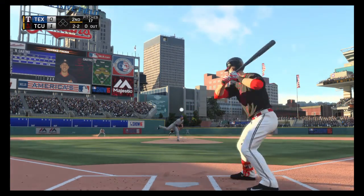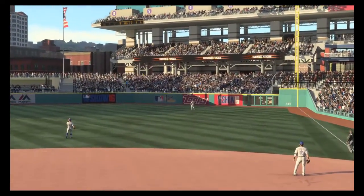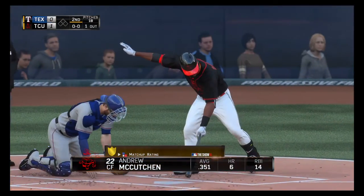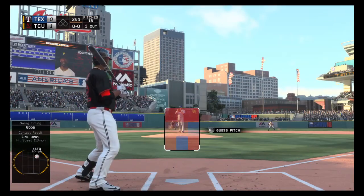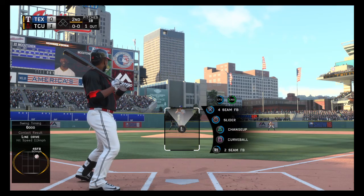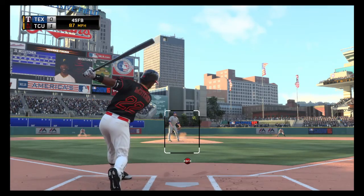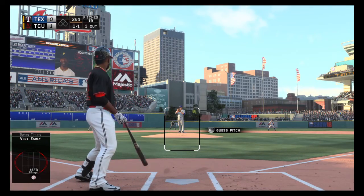Oh, come on. He pulls this one into right, but this is right at him in right field as he hardly has to move to take it in for the first out. Andrew McCutcheon settles into the box for his first chance. First pitch hack in here, and that's the first strike.